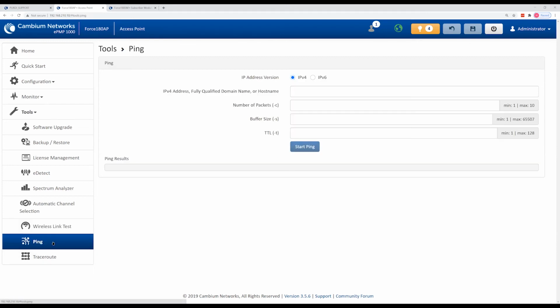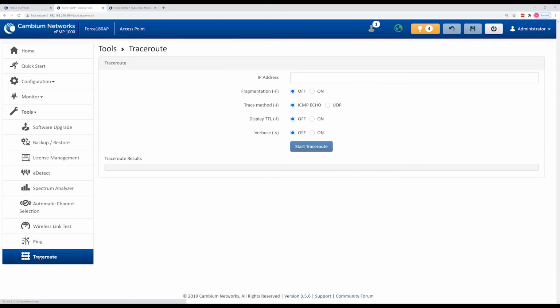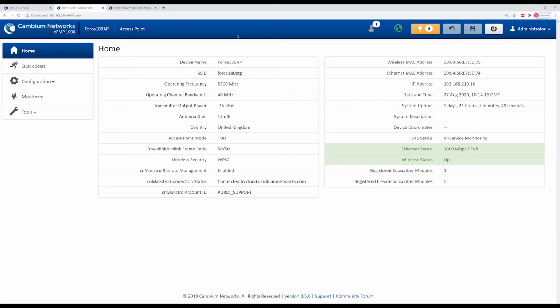And finally, there's just a little bit of troubleshooting. So you can do a ping test, IPv4 or IPv6, to an FQDN or an IPv4 address or a host name, send the number of packets, the buffer size, and the time to live. And you can also do a trace route, or all your sort of expected troubleshooting tools. So that's really about it in terms of what you can do on the GUI.